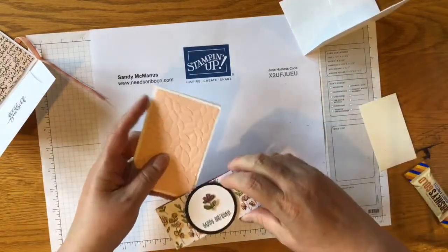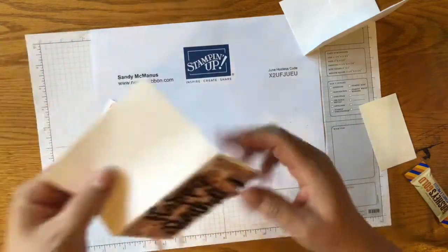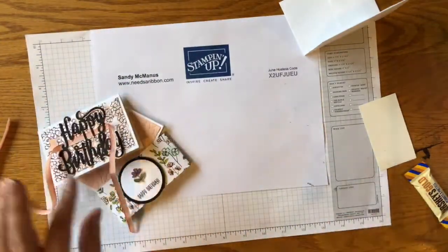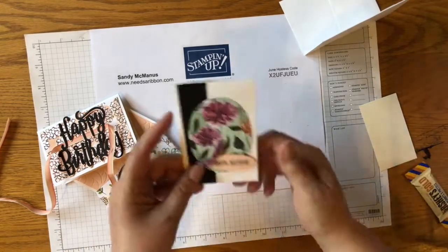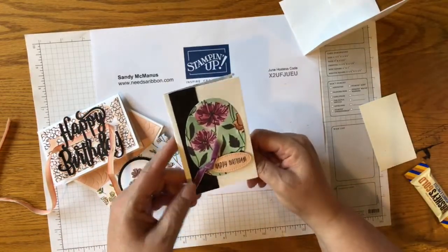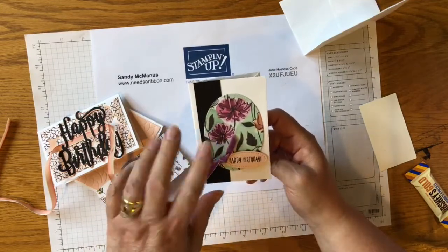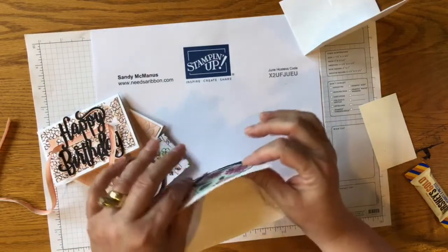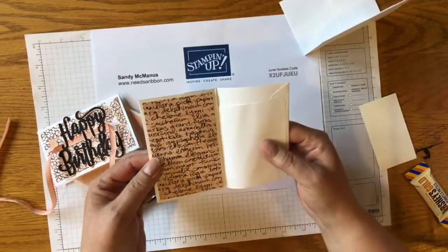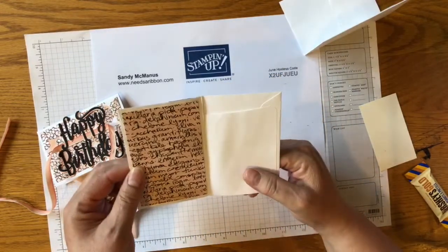you know, belly band it closed. Same basic principle on decorating. You've got the tie, you've got the belly band. This one I kept open and I kept it really simple. I used our stitched oval stitch framelits to cut out of the Share What You Love paper, again, because it gives that front a little substance. And the back side is the Share What You Love also. I tucked mine in on that side.